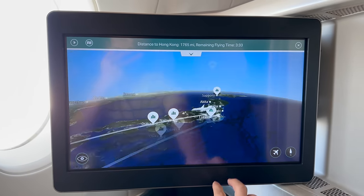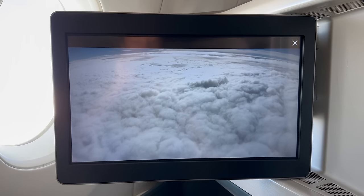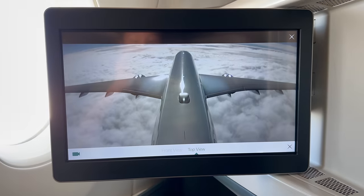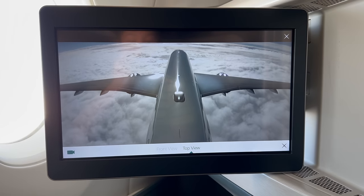Now for your information, this flight was taken back in September 2023. In October, Cathay has updated their in-flight entertainment system interface. The layout is now different, but still plenty of choices when it comes to options.